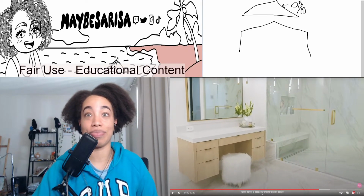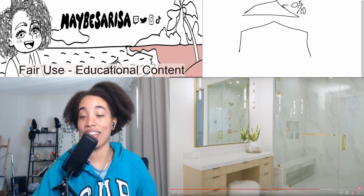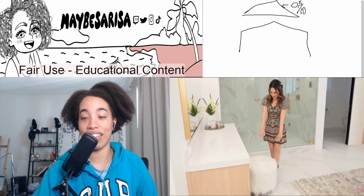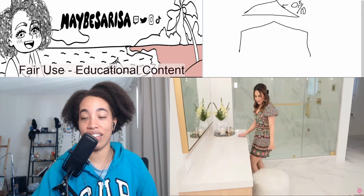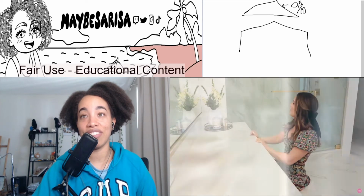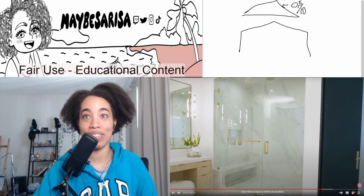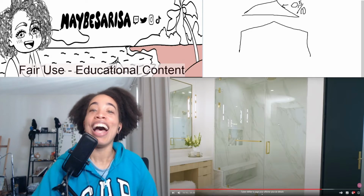In addition to having my own sink, all her bathrooms have lots of space for me to blow out my hair. There's this cute little pouf. And I'm just saying, all of her house got heated. All of the bathrooms.